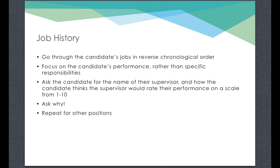After that, you want to focus on their performance rather than specific responsibilities. So you can kind of see a general outline of their specific responsibilities on their resume. So you have a general idea of what they're looking for, and if there's anything that's confusing, you can always clear that up.